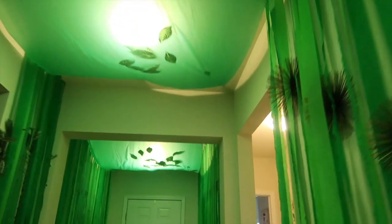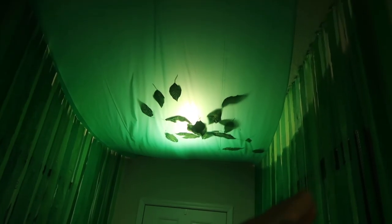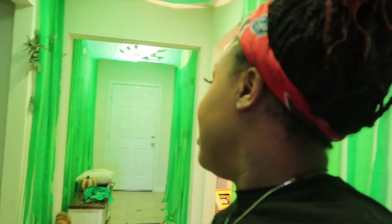Let me go over there. And we spread it out. We didn't cut it. This is pretty much how the hallway turned out. I absolutely loved it because when you open the door or when a lot of people are walking by, these streamers would blow in the wind. And that was so cute. So I'm very proud of this little walkway.